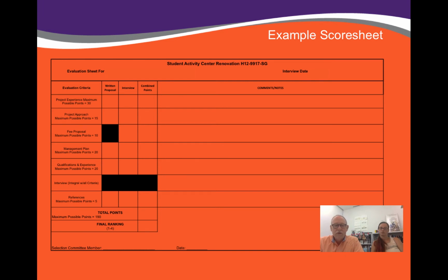Until we reach contract completion, we cannot proceed forward with this, because if we are not able to negotiate a contract, we move to the next individual on the list and so forth until we have a contractor on board.